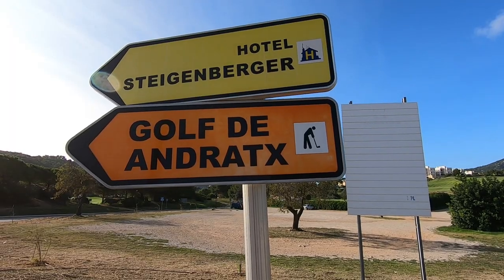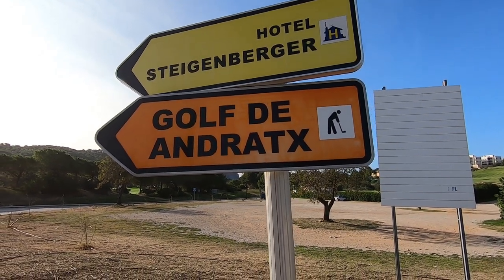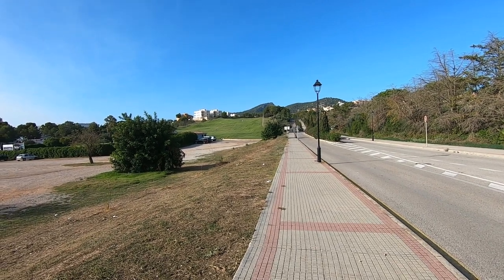So today's little trip has brought us to Camp de Mar. So we're going to have a look to see what we can find. For any golfers amongst you, here's a golfing area and a nice big driving range there in the distance for you to practice on.